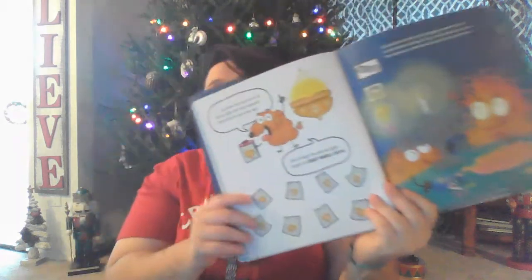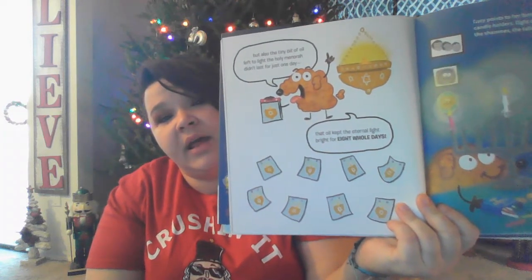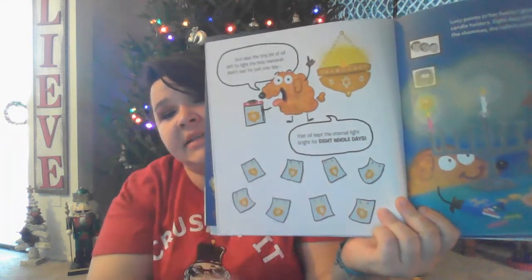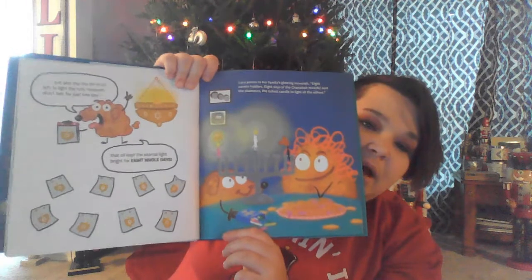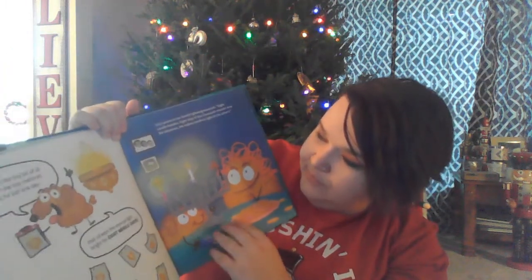There's a picture of Applesauce with the oil and the menorah and a calendar. And he's ticked off the eight days that the oil lasted for. Lucy points to her family's glowing menorah. Eight candle holders, eight days of the Hanukkah miracle, and the shamash, the tallest candle to light the others. So there's a picture of the menorah, and Lucy and her mom are looking at the candle in the middle.